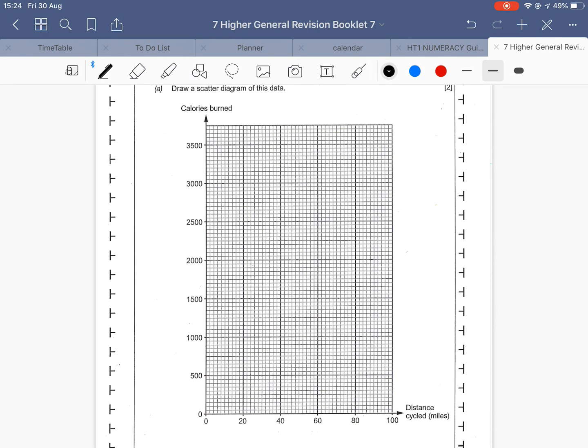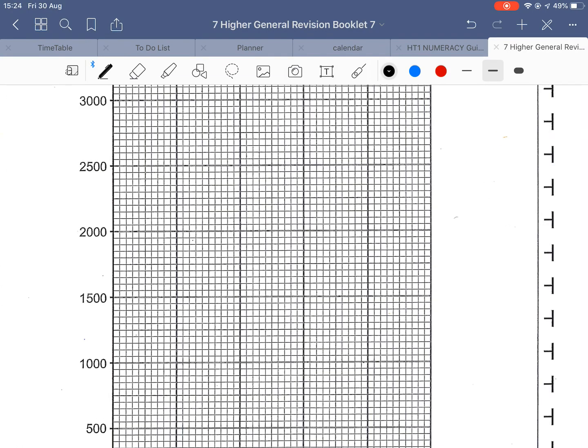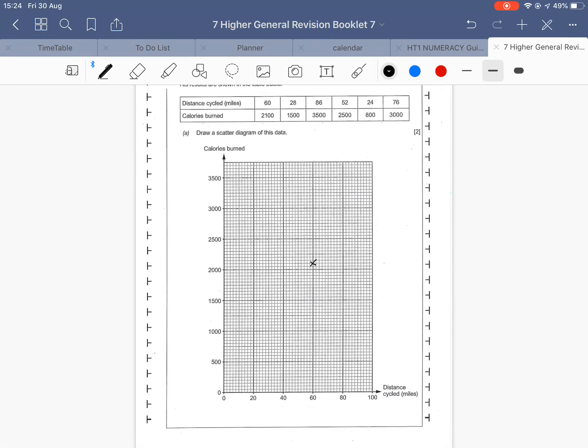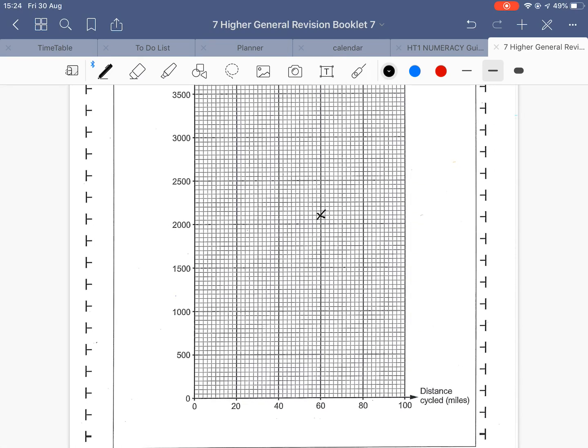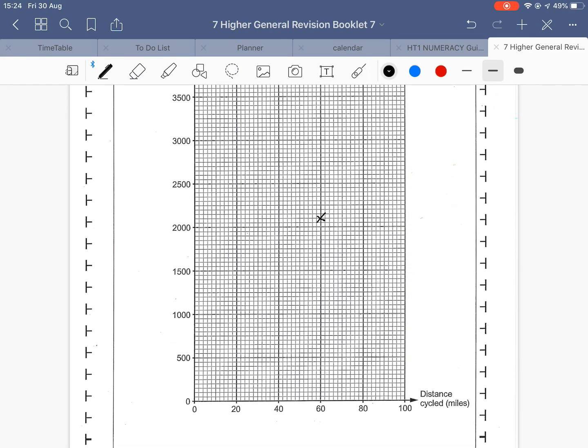2,100. So 2,000, I think each 2 is 100, isn't it? 1, 2, 3, 4, 5, yeah. So 60 is obviously there, but 2,100 is going to be here. Because each one, they're going up in 50s on the side. What's the next one? 28 and 1,500. So 20. Sorry, that's my door. So that's 30. So they're going up in twos on the side.